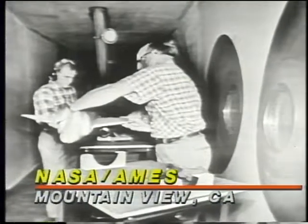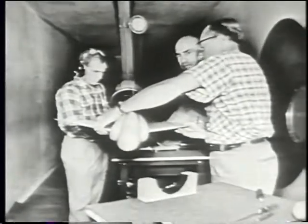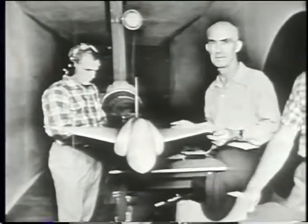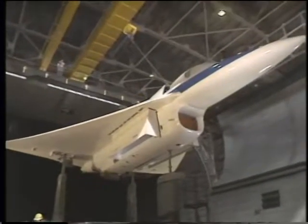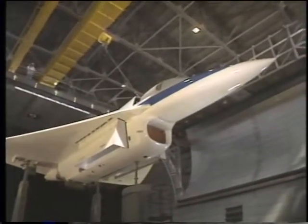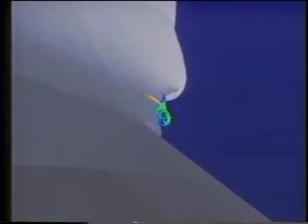NASA Ames Research Center in Mountain View, California, is the birthplace of some of the space agency's most formidable accomplishments. The planetary probes Pioneer Venus and Pioneer 10, the first to leave the solar system, got their start at Ames. Ames is also the home of the largest wind tunnel in the world, and a supercomputer center where future aircraft flights can be simulated in real time.